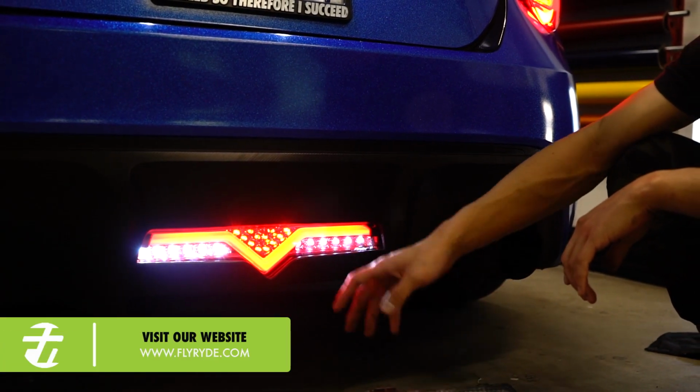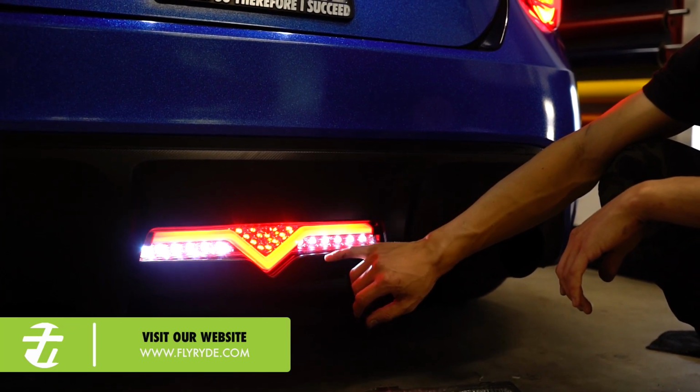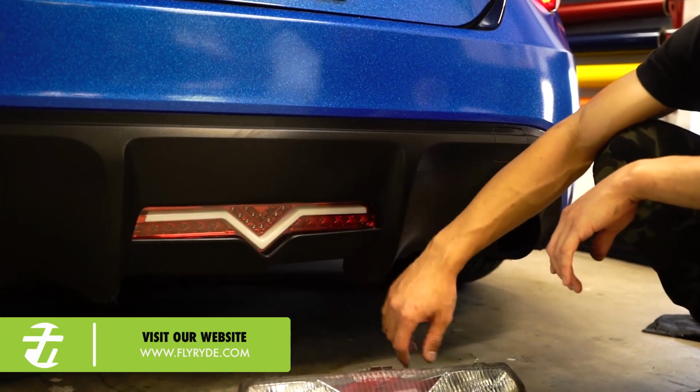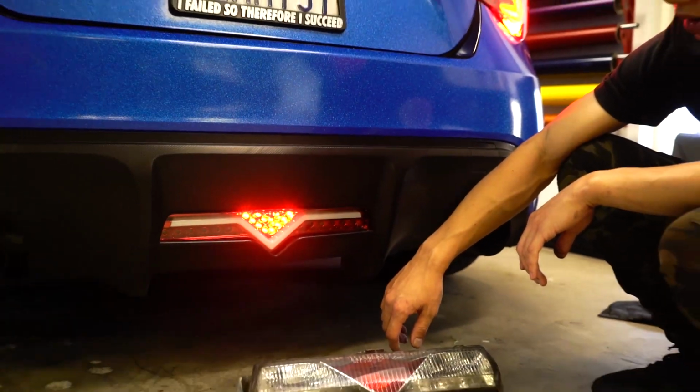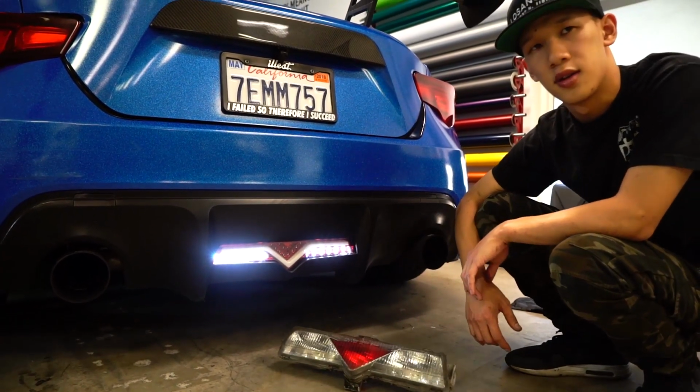All right, so we're just gonna turn everything off. We'll show you what it looks like when the parking lights aren't on. So turn everything off. Okay, so here's the brake. And then the reverse lights. There it is. There you have it.